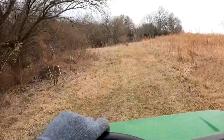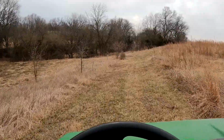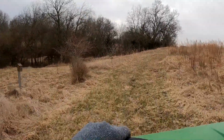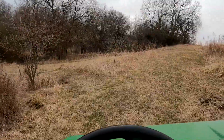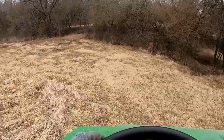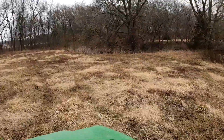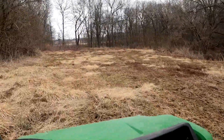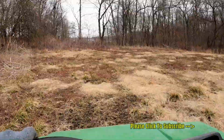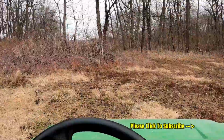I have a couple of sets down here. We're going to check those. A couple of good spots. I'm waiting on a coyote to come through. You can't catch overnight sometimes. Got two sets right down here. I don't see nothing bouncing. It is what it is. That's what makes trapping so much fun. Sometimes you never know what you're going to catch, what's around the next bend, right?